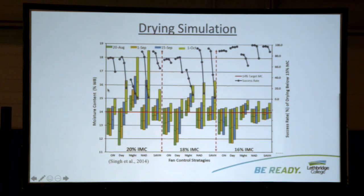You are harvesting the wheat at 20% initial moisture content, then 18%, and 16% initial moisture content. So these are the initial conditions. Also, you can start with early harvest: August 20th, that's the green bar. The next one is September 1st, then September 15 is the third one, the blue one, and October 1st is the fourth one. These are the start dates for your drying, the days when you would load the grain into your bin.